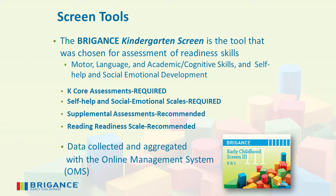Data is collected and aggregated in the online management system as it has been in the past. As you know, it will take about 10 to 15 minutes to screen each child. For the core assessments, the self-help social-emotional scales are completed by the parents in a survey fashion.